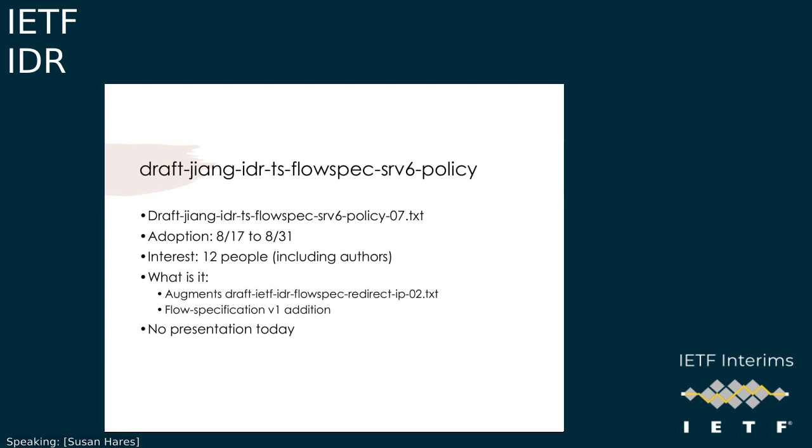Draft-jiang-idr-ts-flowspec-srv6-policy. There's not a presentation for that today. There are about 12 people having interest. It's got another couple of days, so if the authors are listening, it needs a few more. What it does is it augments the draft flowspec redirect IP, a Flowspec v1 edition, because it targets the use of an existing draft.